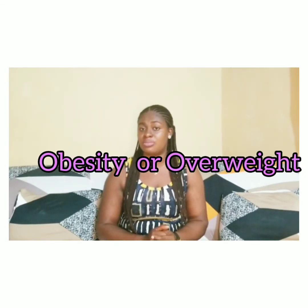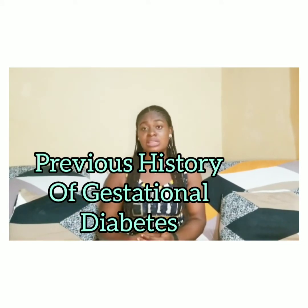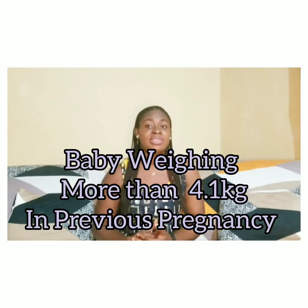Other causes are being overweight or obese, and lack of physical activity. If you don't exercise, it can also bring about gestational diabetes. Also, previous gestational diabetes: if you've had it before, in your subsequent pregnancy you can get gestational diabetes again. Women aged 35 and over are also prone to developing gestational diabetes. And if you've previously delivered a baby weighing 4.1 kg, you can also get gestational diabetes in your next pregnancy.